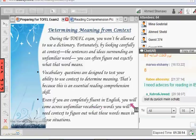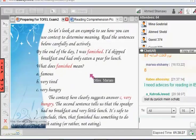Even if you are completely fluent in English, you will come across unfamiliar vocabulary words. You will need context to figure out what those words mean in those situations. Okay? So we are going to look at an example to see how you can use context to determine meaning. Read the sentences below carefully and actively.